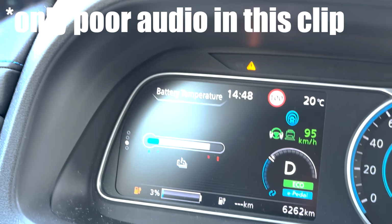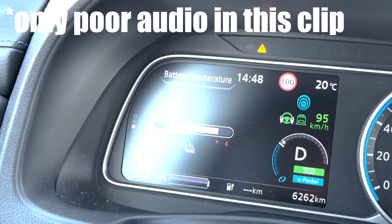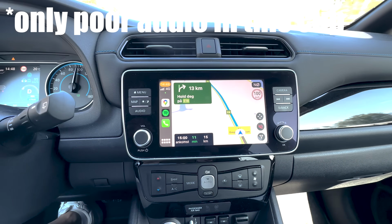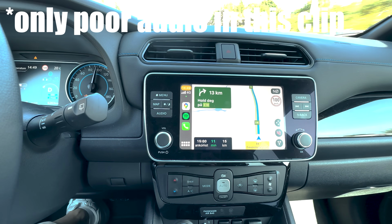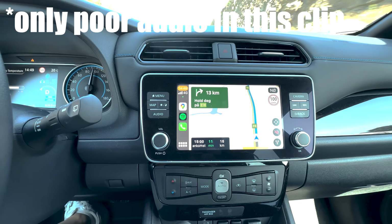The car's now showing 0 kilometers of range left. Is there enough range to go 15 kilometers to the closest charger? I'm not sure, guys. This is going to be exciting if we get there or not.